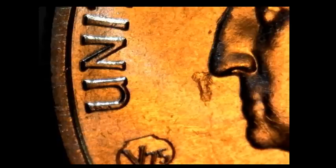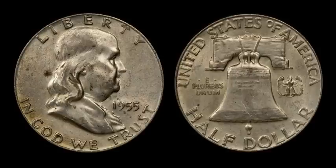So, pretty nice. Look out for something like this. As minor as they seem, to a collector, they do have a little bit of extra value for you if you wanted to unload it.